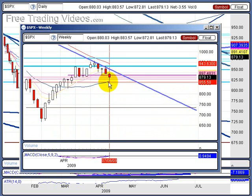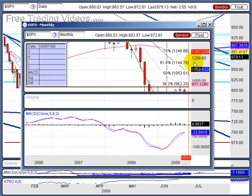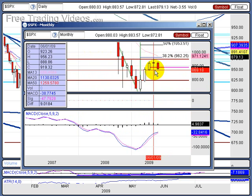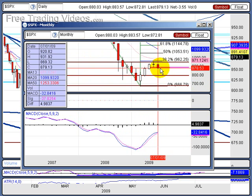We have a 20-week moving average coming up at the 863-ish area. No, it actually has this at 860. 860 on the nose. Here's the monthly. The monthly, we're not done with July yet, but here's what we do have. We have a lower high and a lower low. This is the beginnings of a big-time down leg. I am looking for that to take place now.